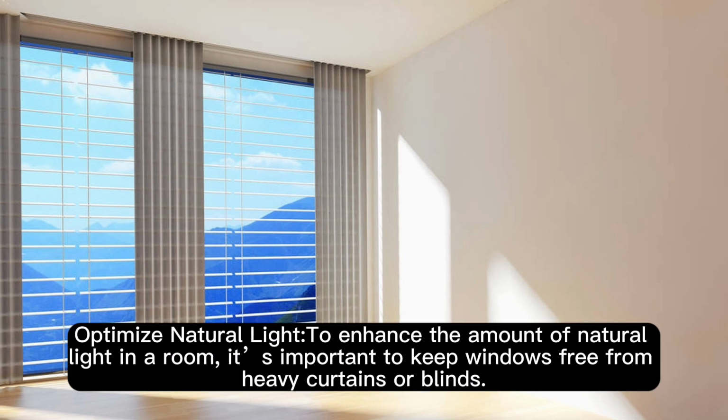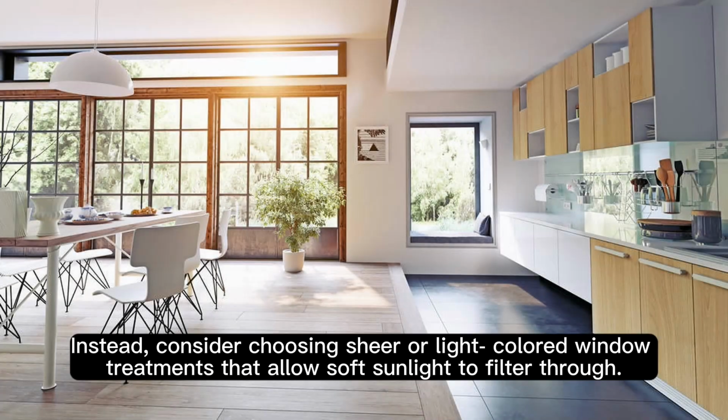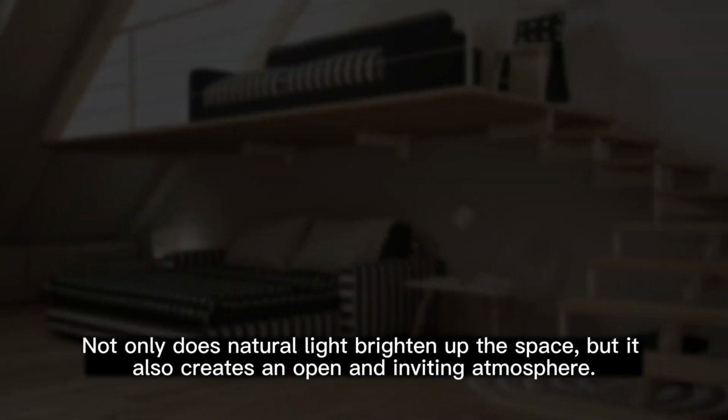Optimize natural light. To enhance the amount of natural light in a room, it's important to keep windows free from heavy curtains or blinds. Instead, consider choosing sheer or light-colored window treatments that allow soft sunlight to filter through. Not only does natural light brighten up the space, but it also creates an open and inviting atmosphere.